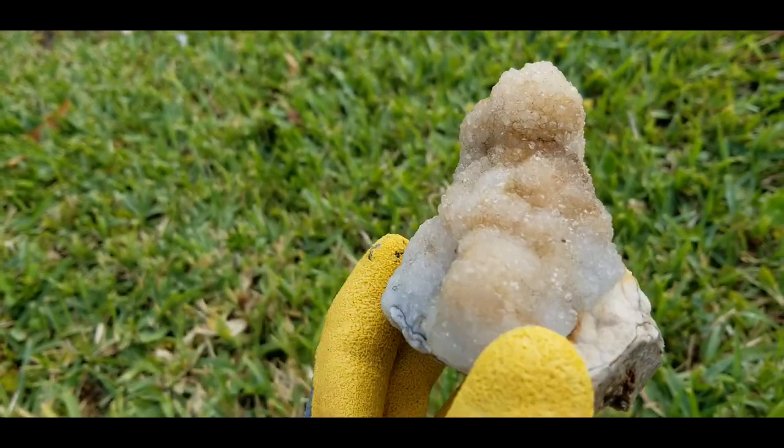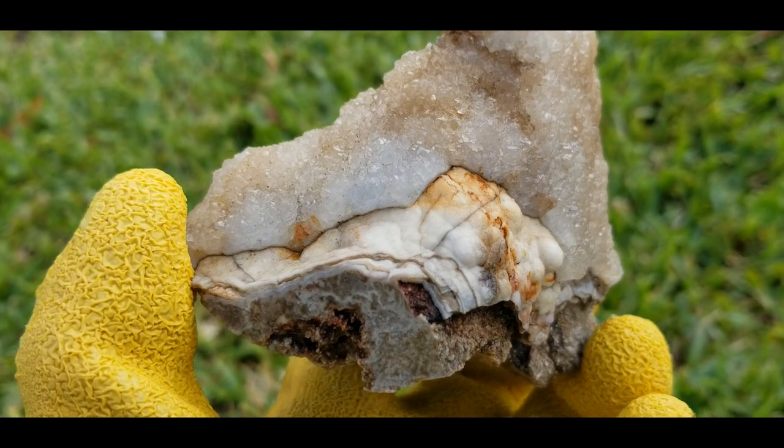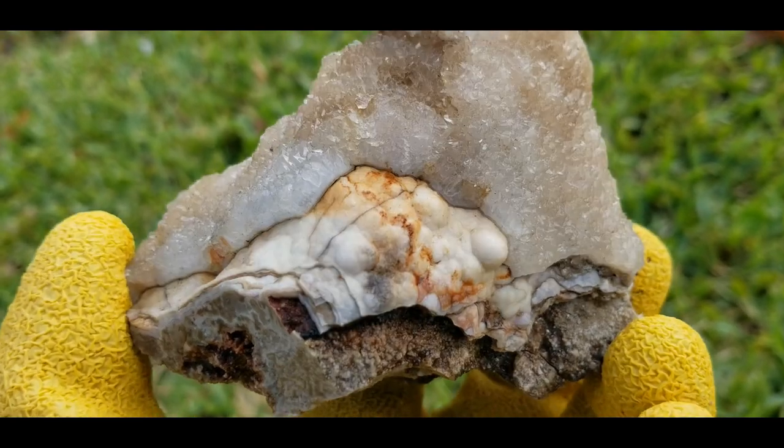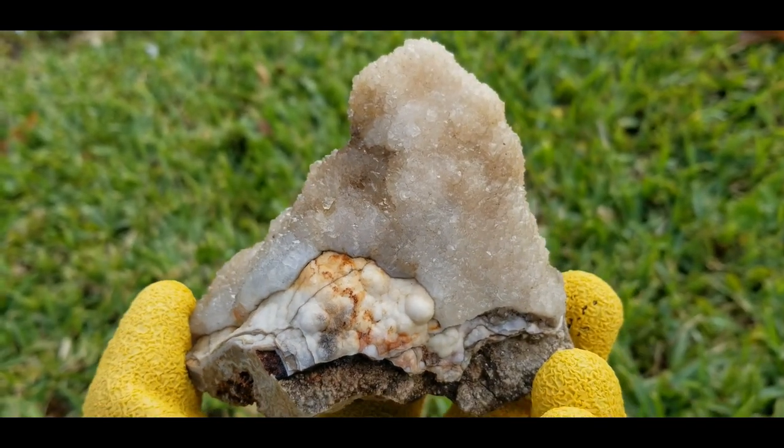Look at this insane piece. Beautiful cap of druzy over this microcrystalline layer, the original one underneath. Just an insane specimen. That is so crazy.